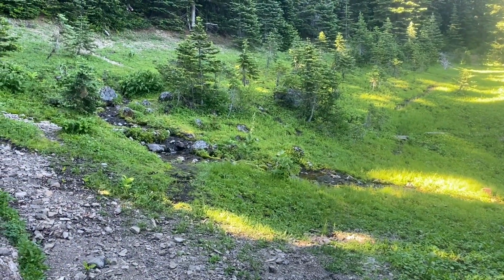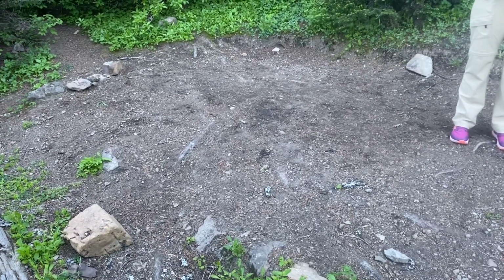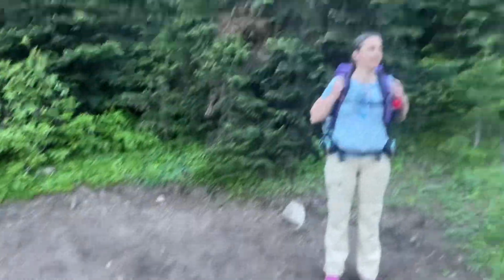Okay, so after cooling down with water, we actually stayed here and had a siesta. We are now packed up after supper. We are having an early supper and hiking in the evening when it's cool. Packed up, ready to roll.